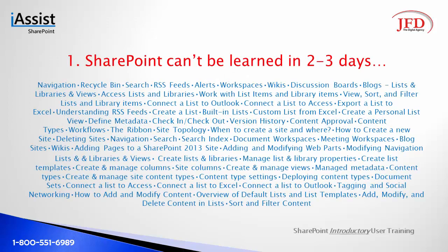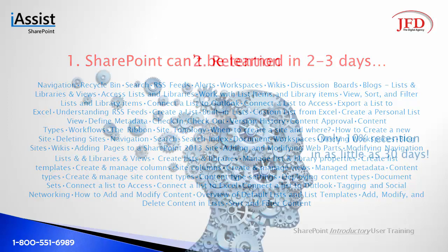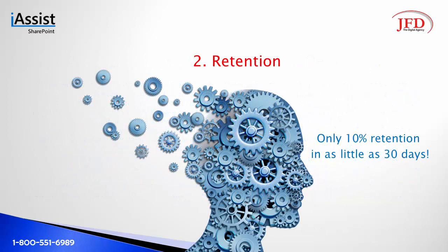First, you can't actually learn SharePoint in a 2-day boot camp. This is the scope of SharePoint end-user training, and it's all important, but it's enormous. It's like trying to learn French in 2 days. You can't do it. The second problem is retention. For those returning from the boot camp, they better start training their peers immediately, because statistically, they're going to forget as much as 90% of that training after 1 month.